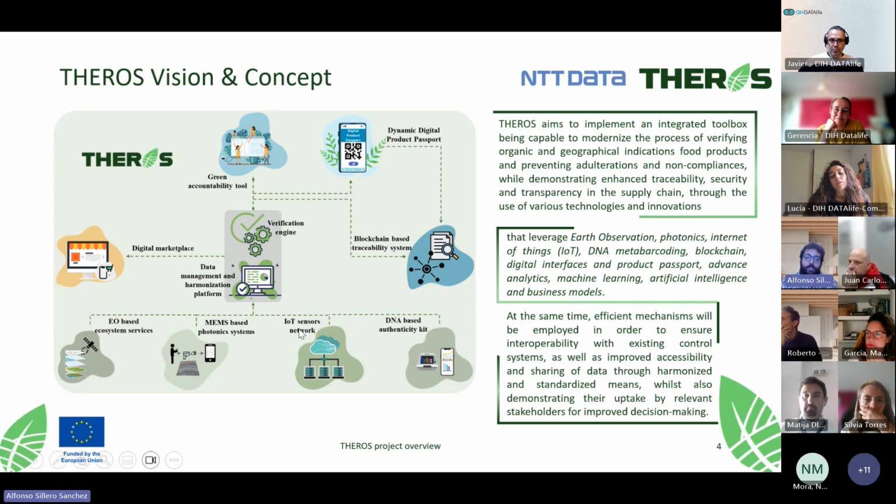Then we have the IoT sensors network, which is going to provide a safe environment for the produce to be transported. Let's say that you're transporting strawberries from one place to the other in a safe container. The IoT sensors are going to be inside that container, and they are going to ensure that the environment is the optimum one.